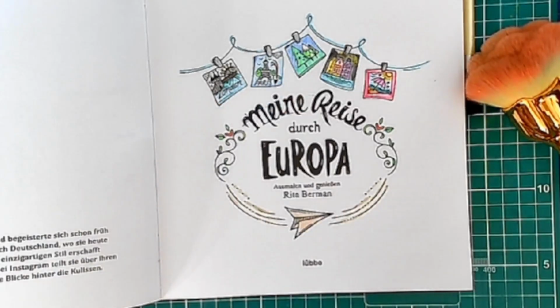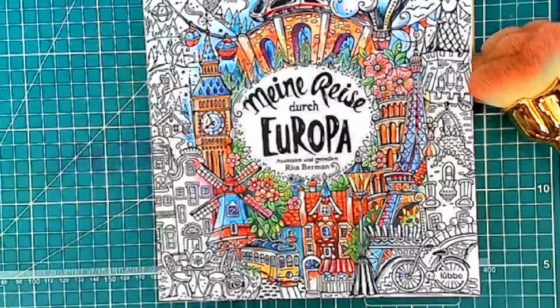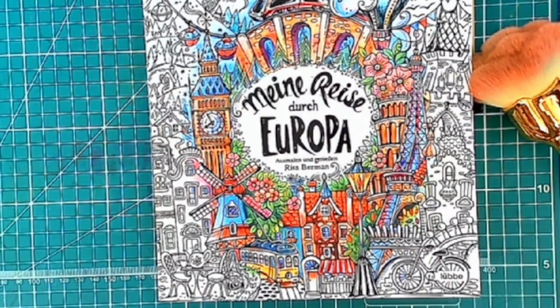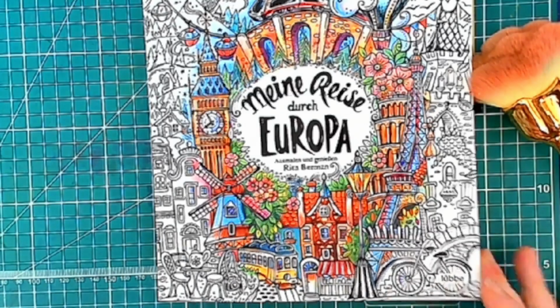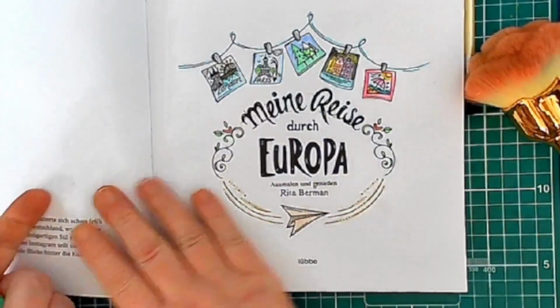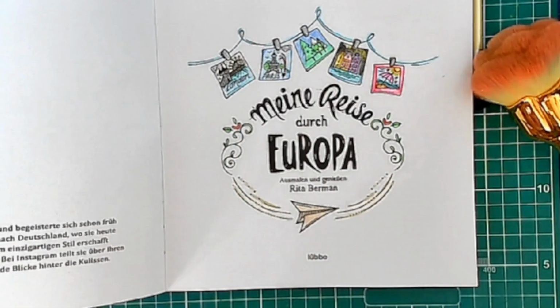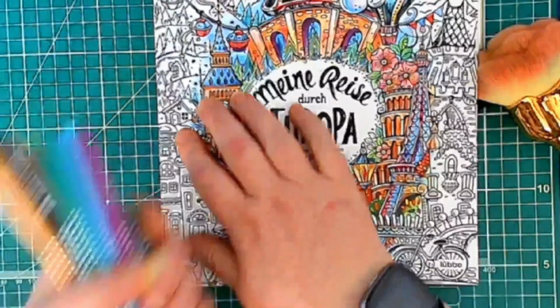We did use all 20 pencils on this wonderful picture, and as you can see, it turned out quite nicely. The paper in this book is absolutely wonderful. It accepted the pencils really, really well. It is called Europa by Rita Berman, and it will be one of those authors or artists that will be featured on the channel at some point this year. Absolutely gorgeous book, and of course the picture turned out very, very nicely with 20 little pencils that sparkle.